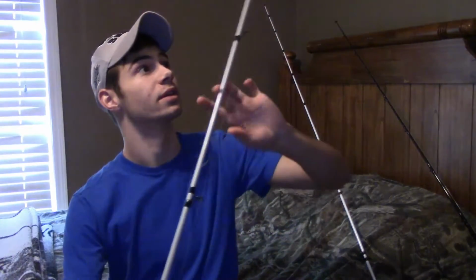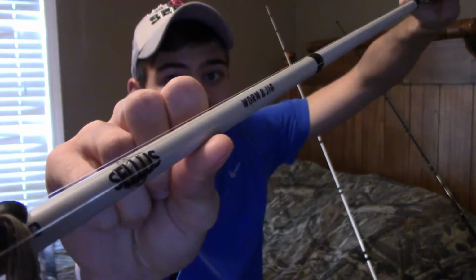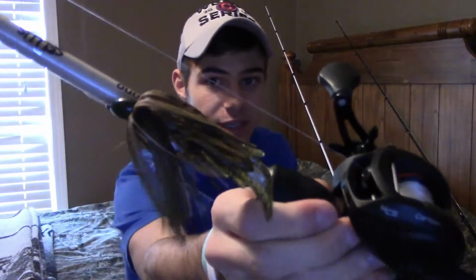Okay, so reel number 3, we got a Shimano Sellus worm and jig rod here. Let me see if I can show you without hitting my wall. Right there, Shimano Sellus worm and jig rod. And I use this just for that. I use it for worms and jigs. As you guys can see, I got a jig on here.